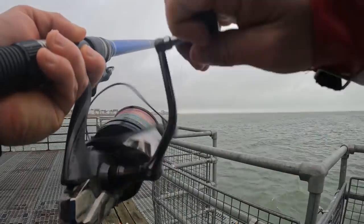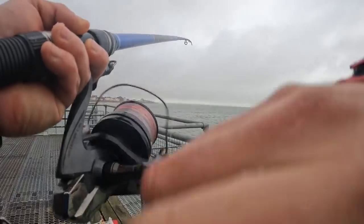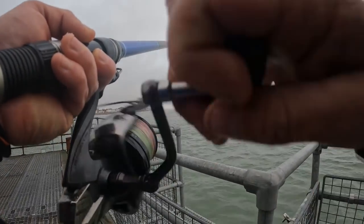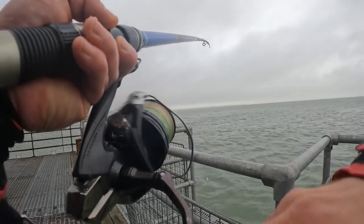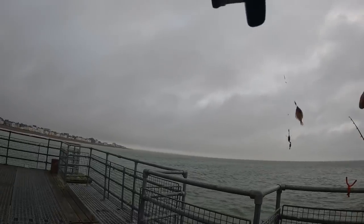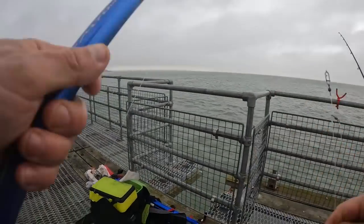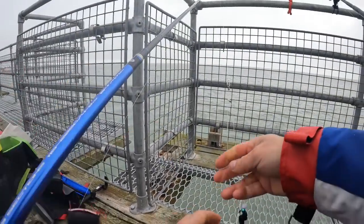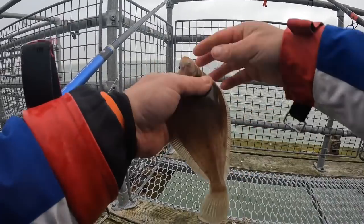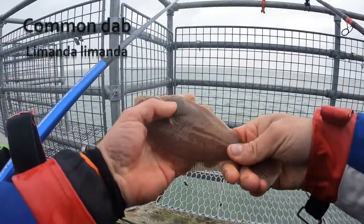I've missed it. It is what I was after, but it's tiny. But it is the target species. And I've got a bite on the other one. So there we go, target species. Lovely little dab. Bit too small, can't keep him. But they're out there. There we go.